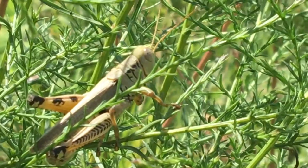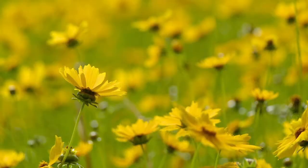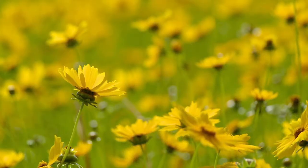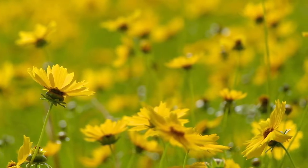Critical component. Kyle, I've noticed in some of our production units of Coreopsis, a plant that greens up really early in the springtime, there's a larva that comes in on these Coreopsis in the month of April. Is this one of the food types that you're looking at?